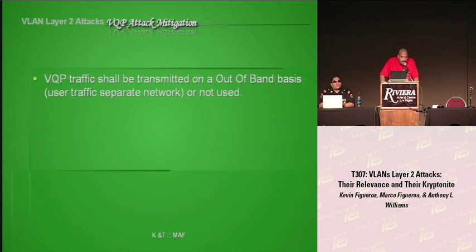And one of the ways that VMPS sends over the information is by VQP. So a good way to mitigate this type of attack is take your VQP and make sure it's on an out of band basis, or don't use it at all. And if you do have to use it, that means you have the resources and a budget in order to monitor this stuff to prevent different types of attacks from happening.